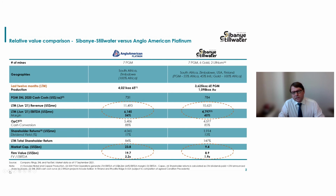So if you look at Sibanye-Stillwater today, the numbers which you've seen and the story you've heard from the PGM team, but also during the last Investor Day on gold and safety, shows you a group who, in terms of positioning on a cost curve, in terms of revenues, EBITDA, is actually today, in terms of size, not that different from Anglo American Platinum. But when you look at this slide, what I find quite interesting is that Sibanye is so much more.